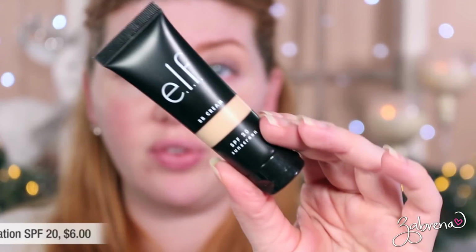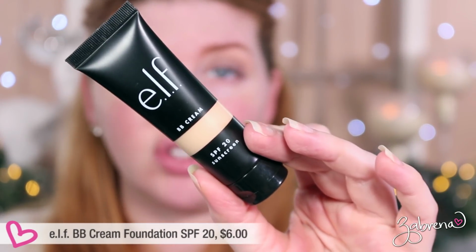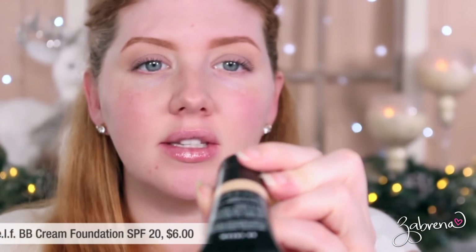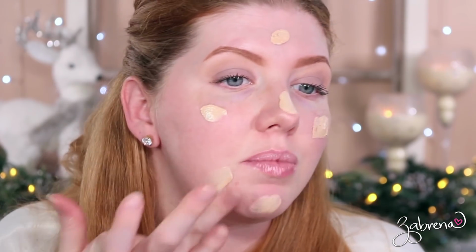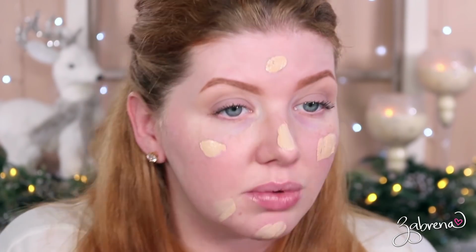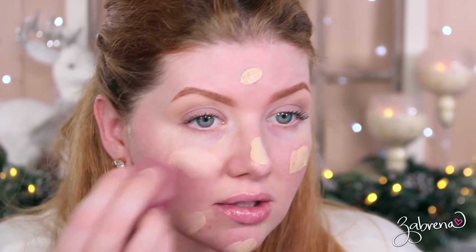For the face, I'm going to keep things light there too, beginning with a BB cream. I'm using one from e.l.f. I discovered this one this past year. I absolutely love it. This is in the shade Fair, by the way. You really don't need much because it's such a richly pigmented BB cream. Surprisingly, it's really, really good. And it lasts all day too.